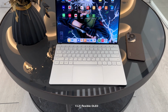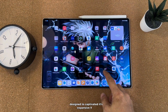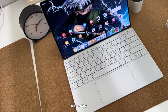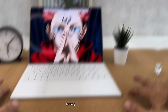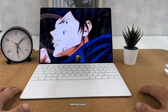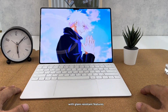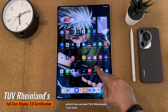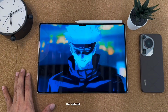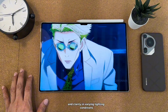This stunning 13.2-inch flexible OLED vast screen is a true masterpiece, designed to captivate with its expansive 94% screen-to-body ratio and versatile 3x2 productivity aspect ratio. The all-new HUAWEI X True Display technology amplifies brightness and contrast, turning every movie scene into a breathtaking visual and auditory experience. Enjoy a clearer, eye-friendly display with glare-resistant features, including Magnetron Nano Optics coating, which has earned TUV Rheinland's Full Care Display 3.0 certification. The natural light-sensing display ensures sharp contrast and clarity in varying lighting conditions.